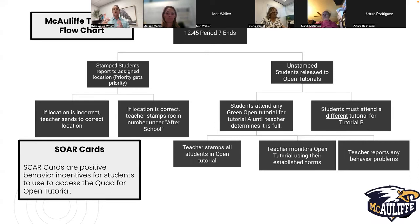That's on the left side for kids with stamps. Unstamped students go to any open tutorial. So an open tutorial is denoted by a green sign on the door. I'm going to show you the signs in a minute. They can attend any green open tutorial for tutorial A until the teacher determines it's full. So a teacher is going to stand at the door of an open tutorial and say, come on in, come on in, come on in. You know what, you two, I'm going to have you go to a different tutorial, because maybe you might be a behavior issue. If you can imagine at middle school, we don't want 15 of our rowdiest 8th graders all in one tutorial room. And after the teacher determines that it's full, they're going to turn the sign over to closed. And if it's closed, kids find another open tutorial.